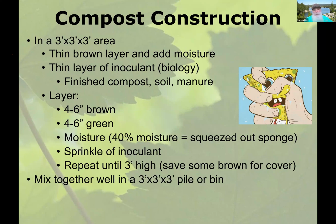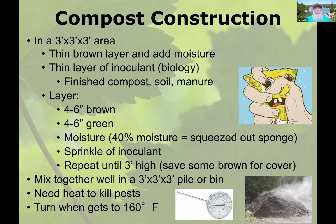Okay. Then you want to mix all that material together and put it into a 3 by 3 by 3 pile or compost bin. Now, when it's in that 3 by 3 by 3 pile, it's big enough where the soil biology is going to heat up that pile. And that's really, really important, because any pests that were in that organic material, almost all of them will be destroyed by that heat.